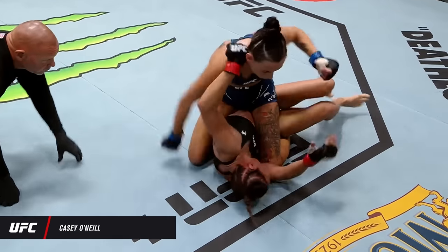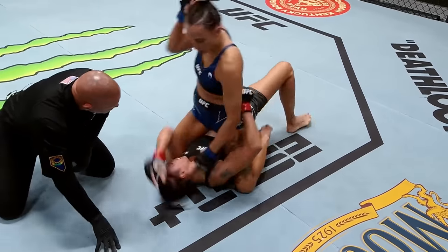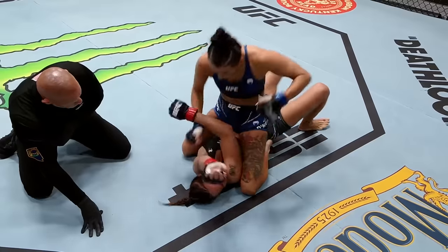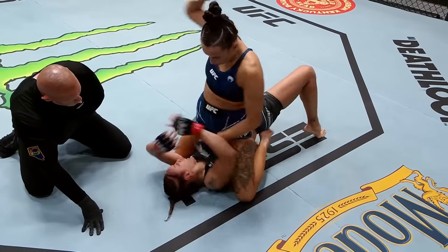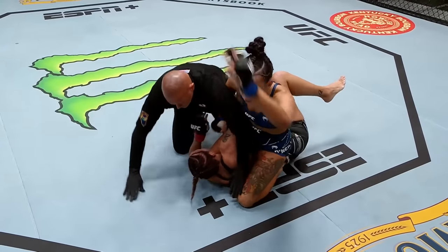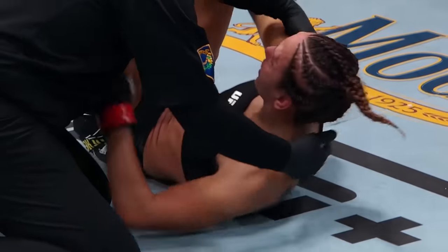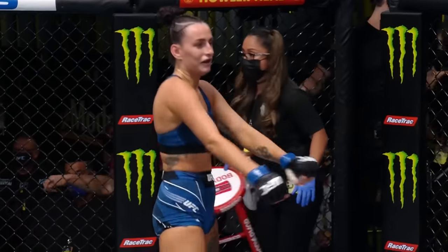He's got that really high mount. Hammer fist now. 20 seconds to go. Can O'Neal end it here? Tyone has given her the benefit of the doubt, but that's going to do it. King Casey O'Neal is still unbeaten, and she gets another finish inside the octagon.